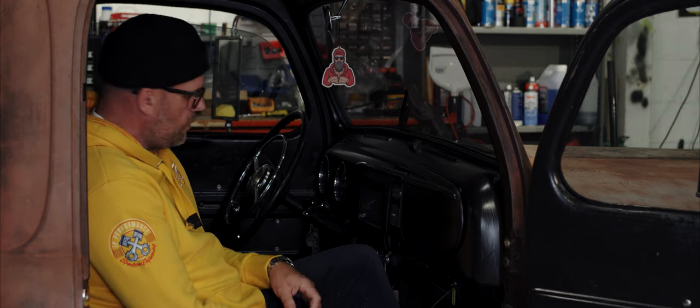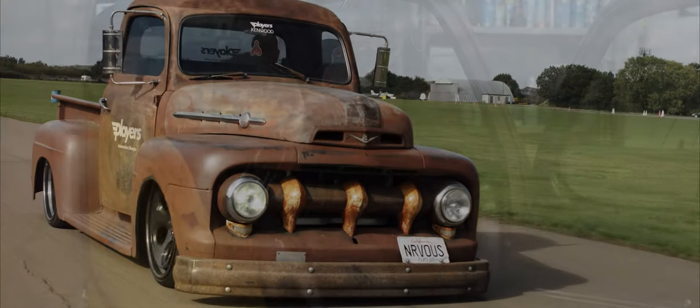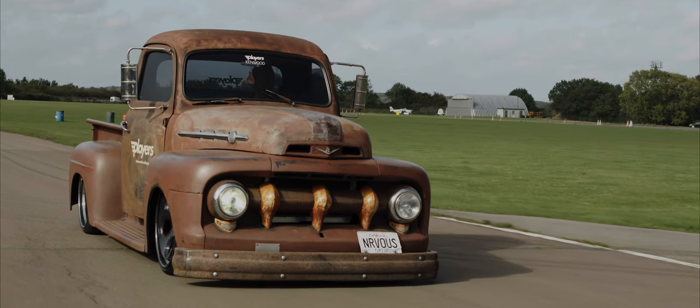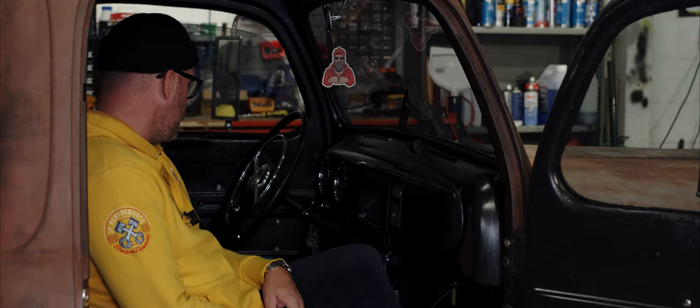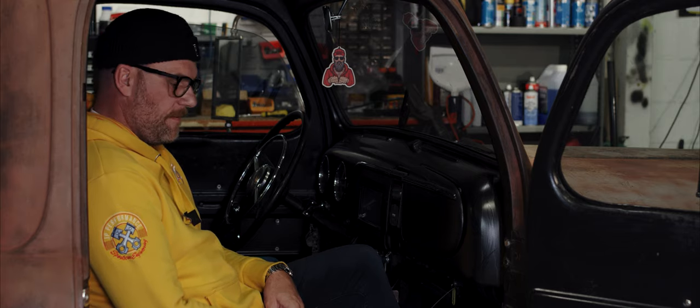So when we got this truck, I always had this vision of, oh, it's a bench seat, I'll be able to go out cruising with the family. That's never happened because although the truck's relatively large, it's so small in here. You can just about get two adults in it. It's ridiculous, really. Maybe people were a lot smaller in the 50s.